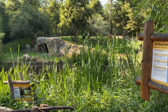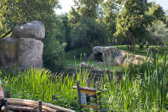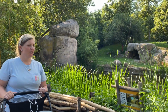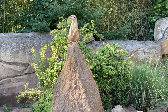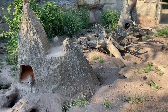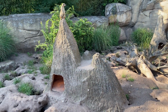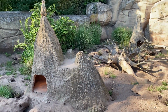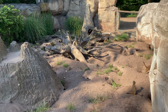This is supposed to be the lion exhibit, but we cannot find them. They're probably chilling inside somewhere where it's nice and cool. So we found the meerkats, and these are actually one of my favorite things to see at the zoo. They're usually very active, and it's pretty cool to watch them go into the holes and then pop up randomly.